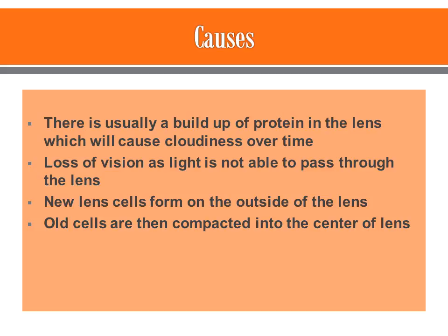Some of the causes: there's a buildup of protein in the lens. The lens focuses light on the retina for clear vision. It adjusts the eye's focus, letting you see things clearly, both up close and far away. It's made mostly of water and protein, and the protein is arranged in a precise way that keeps the lens clear and lets the light pass through it.